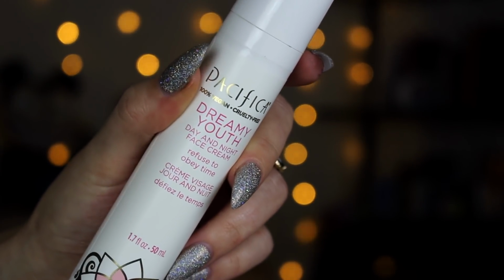This is the Dreamy Youth Day and Night Face Cream. I don't think I love this. It's not horrible, but I've found that the mornings that I use this, I have a little bit more of a tough time applying my makeup later. And I don't even know why, because it feels like it glides onto the skin very lightweight. I just think something about it doesn't mesh with me in makeup very well.